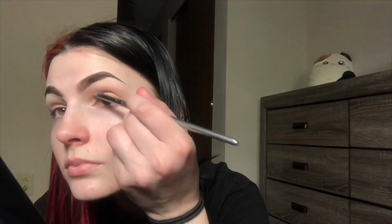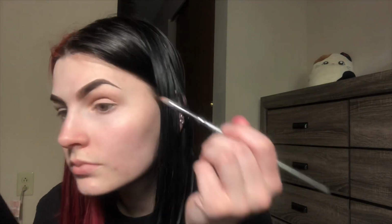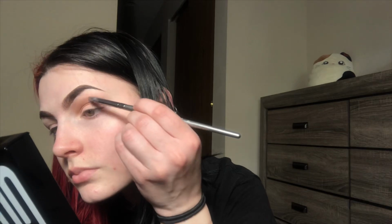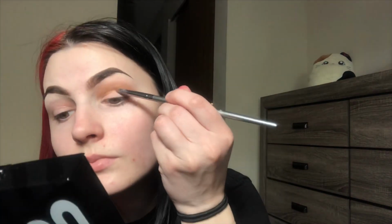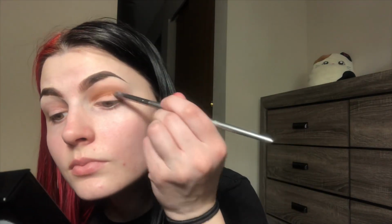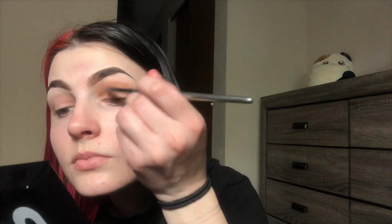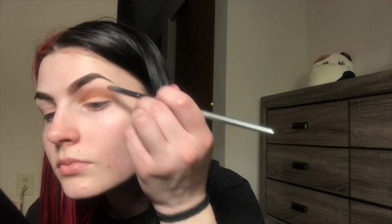But I'm blending that all up in. It's going very, very fast because it is such a beautiful blendable color. Now I'm going to be dipping into Diet Root Beer. I'm putting that deeper into my crease. I'm deepening it up, blending that into Tanacon. This is going to be a very beautiful kind of fall look.